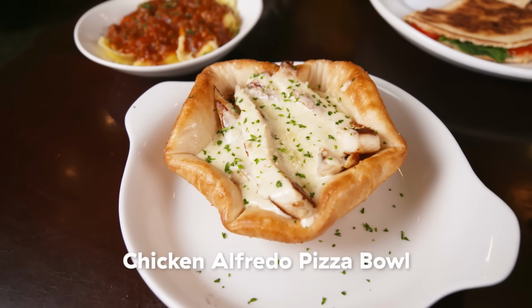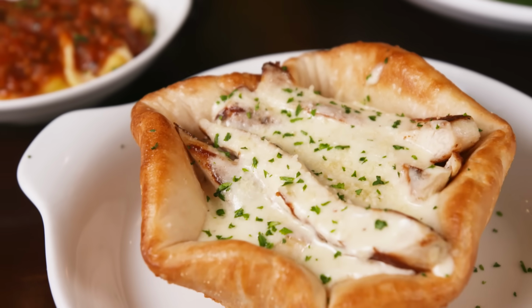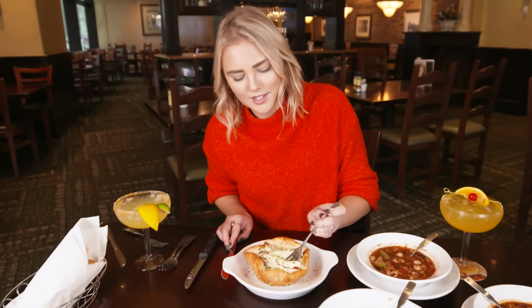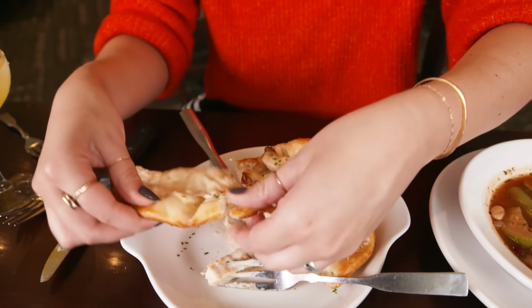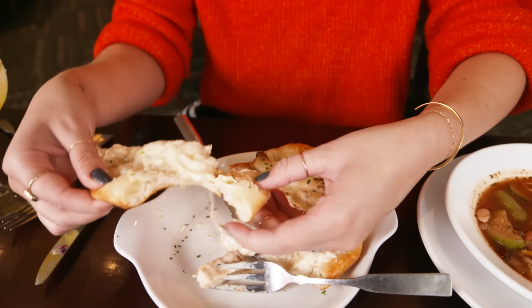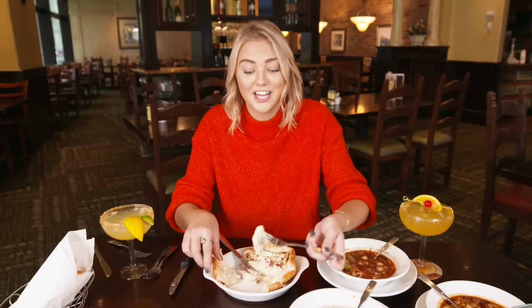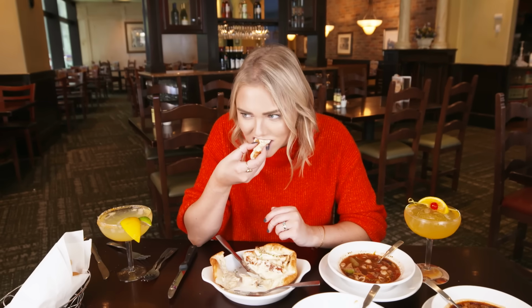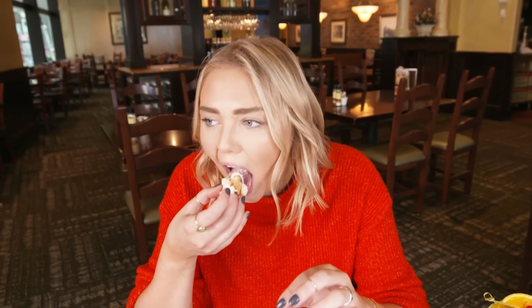So it's a bowl with pizza dough around it, filled with loads of chicken Alfredo. Ooh, it's like a soup or something. There's a lot of sauce in here. It's kind of like its own version of a pot pie, you know? Break it apart. That's a lot of cheese. I don't think I have enough lactate for today. You are wearing your sweatpants for the rest of the day, the rest of the week when you eat this. This is just pure comfort food.